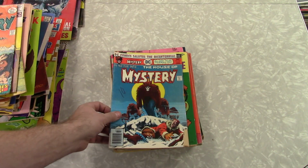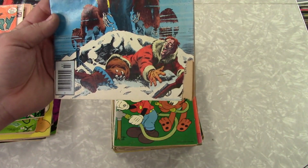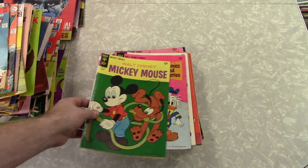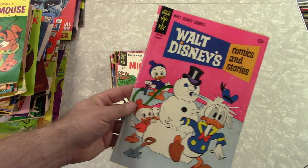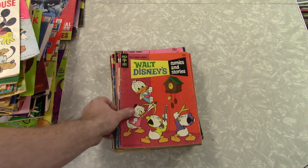I hadn't seen that one for a long time, so I did look it up, and I didn't have it. Chunk out there, so nice cover, but you know, not a lot of value on that. Mickey, another later WDCS. Some more Mickey stuff.